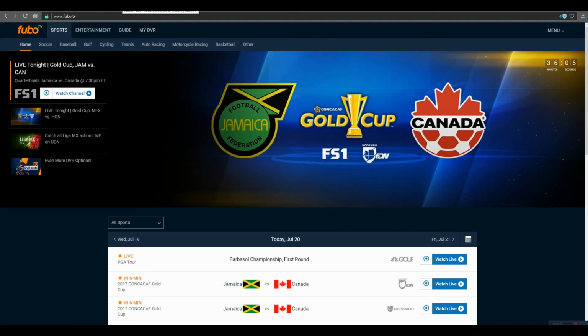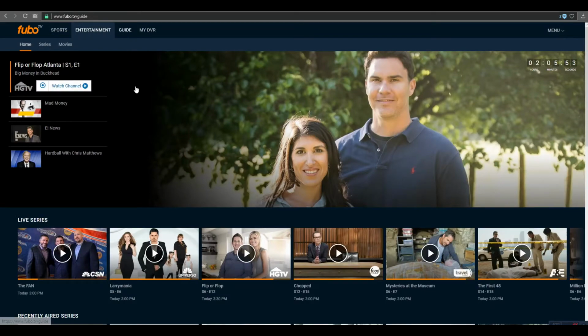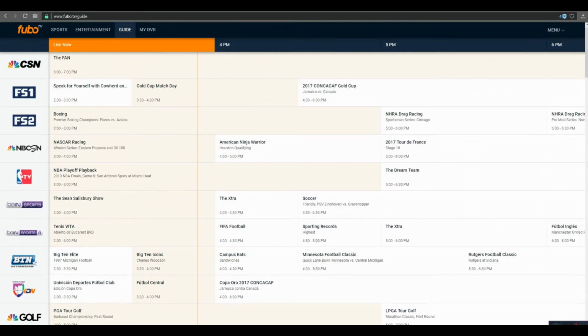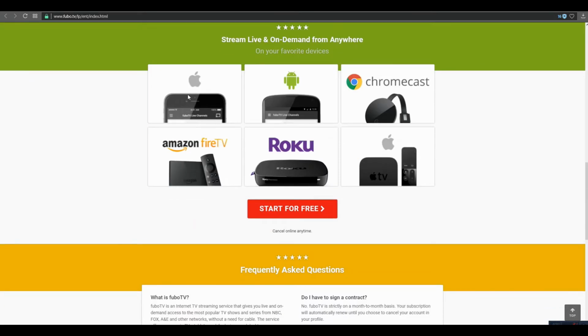Speaking of which, of all the channels you get, there we go. Here's all the channels you get. BN Sports, there's a lot of BN Sports channels. If I go to the guide, you can see that there's BN. So yeah. But this is all the entertainment channels you get. A good selection. National Geographic, you got the history, travel, you've got HGTV, Fox, MSNBC, no CNN, a couple of missing channels. You got Syfy, you got FX, Hallmark channels. So yeah, and it's available on Apple, Android, Chromecast, Fire TV, Roku, and Apple TV.